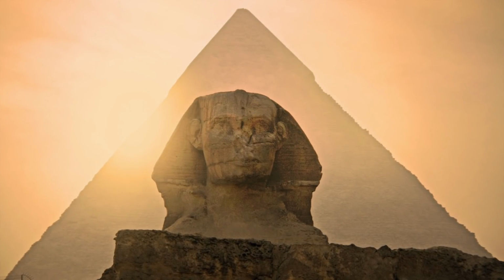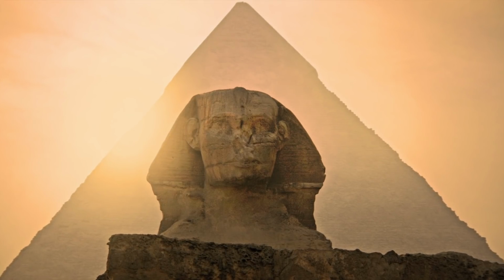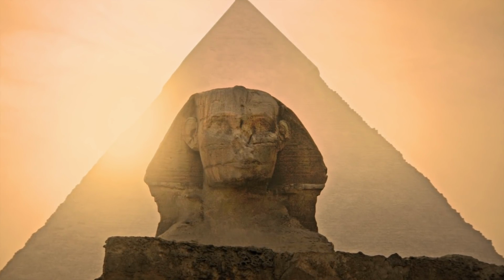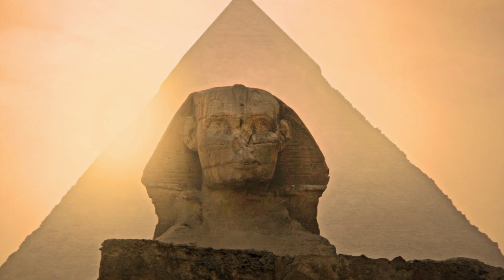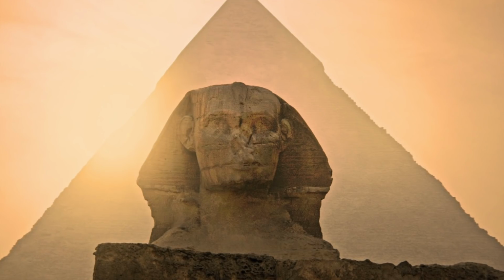The Great Sphinx of Giza, commonly known simply as the Sphinx, is a grand limestone structure in the Giza Desert of Egypt. The statue is of a reclining sphinx, a mythical creature that combines the head of a human with the body of a lion.